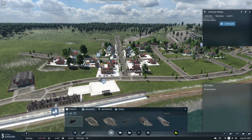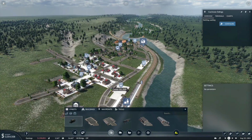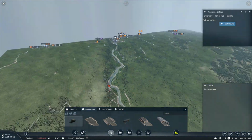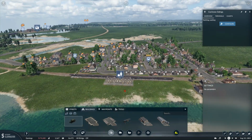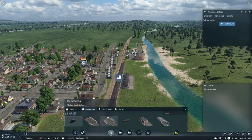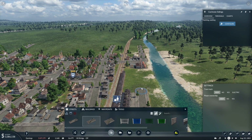So now we got that, and then I think in Cochrane what we're going to do is just a very simple loop around the main square of the town. And we're going to do much the same in Calgary. Again, we're just going to get this in. I think what we'll do is we'll make a nice straight road here in front. And we'll hook in here.